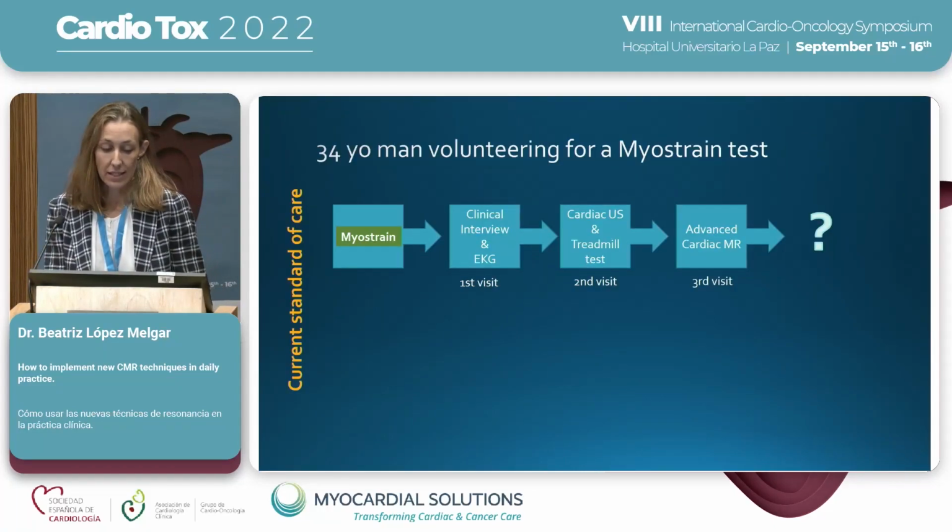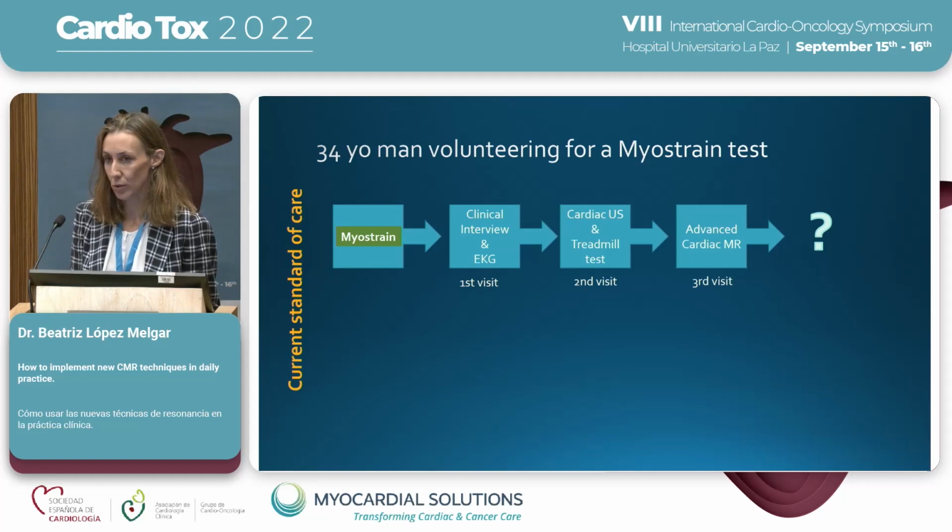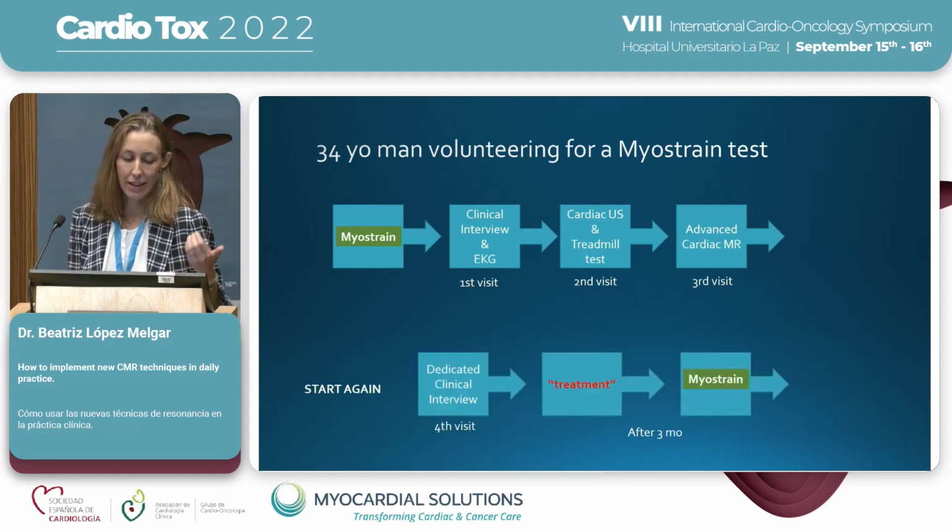So I did a fast clinical interview that didn't come up with any conventional risk factors. The EKG had unspecific alterations. Cardiac ultrasound was normal, except for this mild dilatation of the ventricles. The stress test was normal. The Holter was normal. So something was missing, because the strain is very sensitive. The positive predictive value is very high. So I decided to start all over again and did a very dedicated clinical interview.